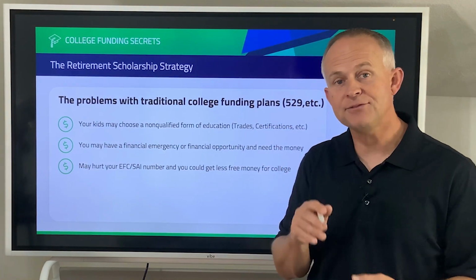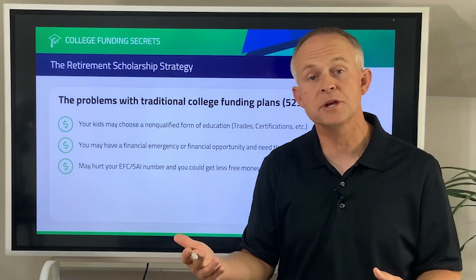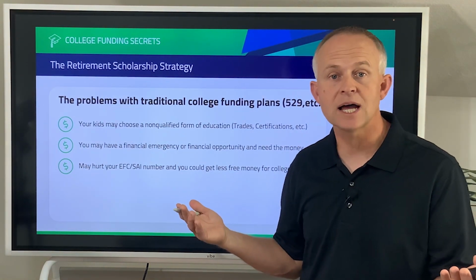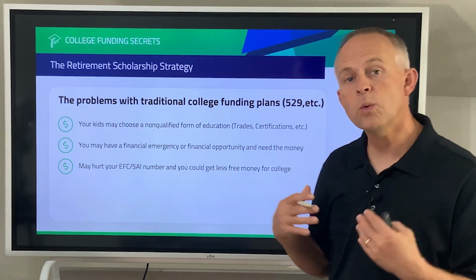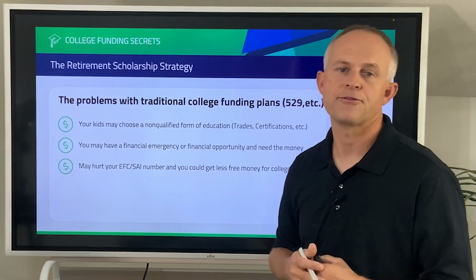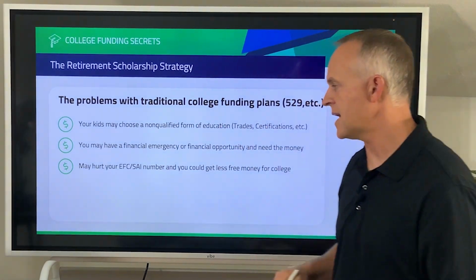If you have 529 money, then the schools look at that and say, hey, we don't need to give you as much free money because you already have a lot of money in these 529 accounts, so you can just use that to pay for college. We want to make it look like we need some free money from the schools. That's another reason why we don't like to use the 529 accounts.